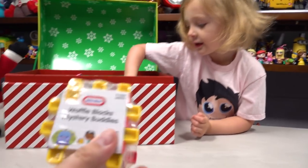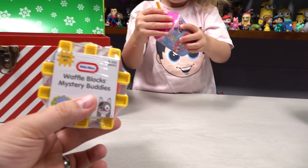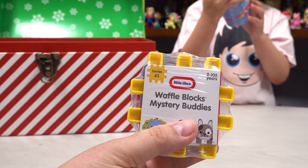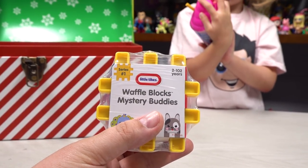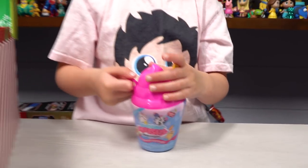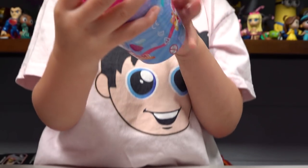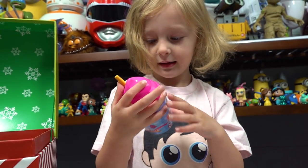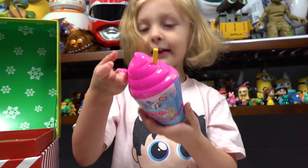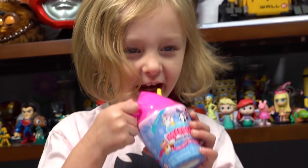You get this one. Oh, I get to pick one? Oh, nice. I get this one again. What is that one? That one's totally different, too. So I got a Waffle Blocks Mystery Buddies. We never opened these. These look cool. And then what do you have? You got a Smooshy Mushy. And that's Series 1. Yeah. All right. Let's open them. It's a snow one. That has an ice cream cake.